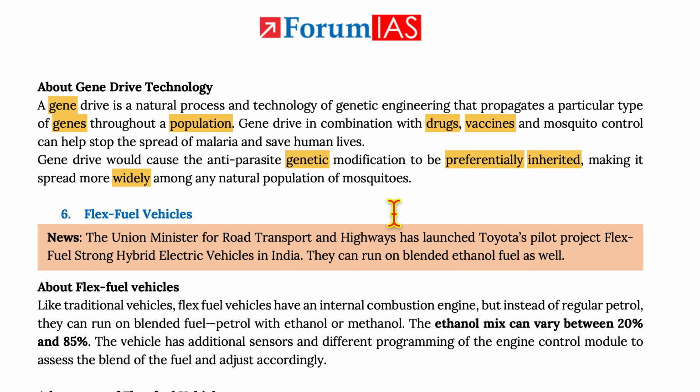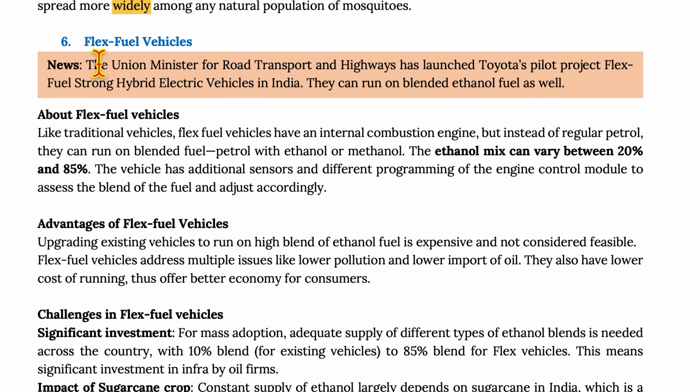Moving on to flex fuel vehicles, the Union Ministry for Road Transport and Highways has launched Toyota's pilot project, Flex Fuel Strong Hybrid Electric Vehicles, in India. They can run on blended ethanol fuel as well.